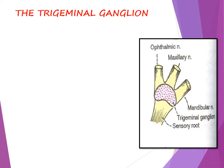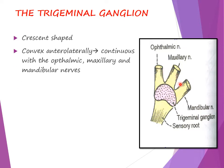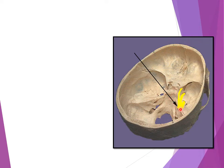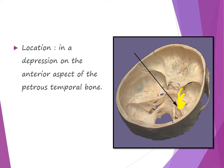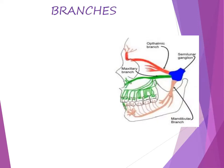Now the trigeminal ganglion is crescent shaped, or half moon shaped, or kidney shaped. It is convex anterolaterally and continuous with the ophthalmic, maxillary and mandibular nerves, which are the branches of the trigeminal nerve. Whereas posteromedially it is concave and it is continuous with the sensory root. It is located in a depression on the anterior aspect of the petrous temporal bone. It is enclosed within a pouch like recess of dura mater known as the trigeminal cave. From the ganglion we have three branches, the ophthalmic branch, maxillary branch and the mandibular branch.